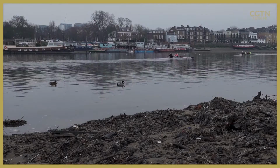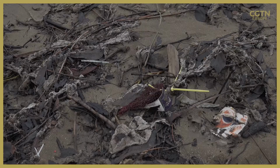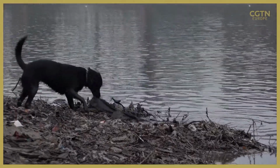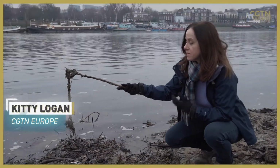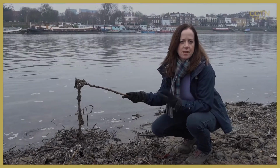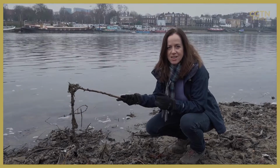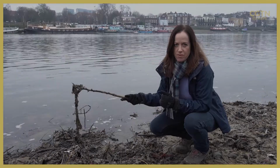And as rivers pour into London, pollution accumulates, a mound of waste clogging the Thames, a health hazard for people and pets. It's absolutely disgusting. This is essentially a wreath of wet wipes. It's built up here over the years and it's thought to be around 1 metre deep now. Essentially, it comes from a sewage outflow directly into the river.